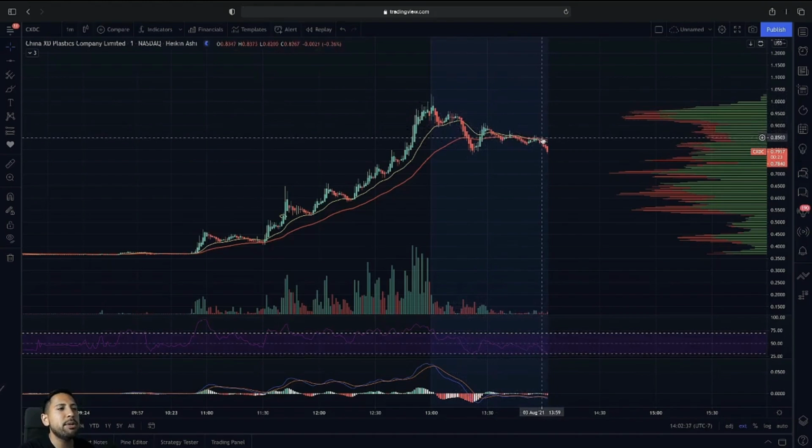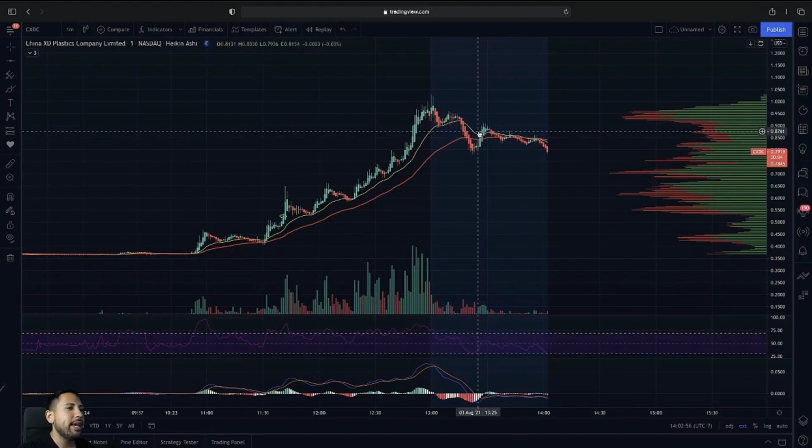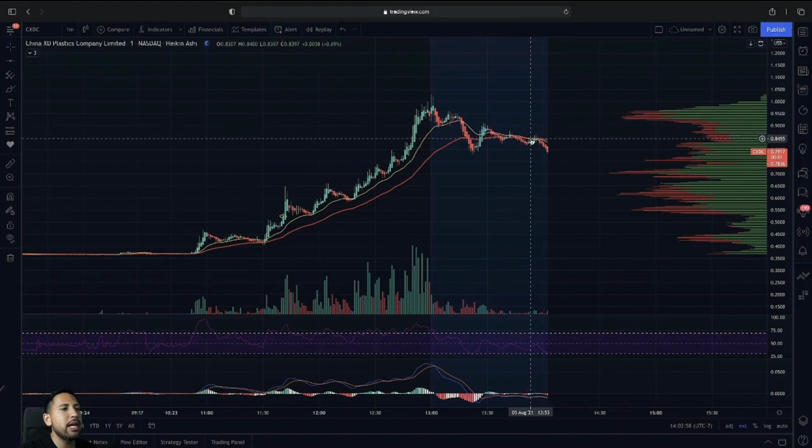Now, the 20 MA is below the 50 at this very point in time, so we are going to be looking for the 20 MA to cross back up above the 50 and break over this $1 mark with volume, in my opinion. But as you guys can see, going to extended hours, we do have a decrease in volume, and we have the 20 MA pulling down below the 50.